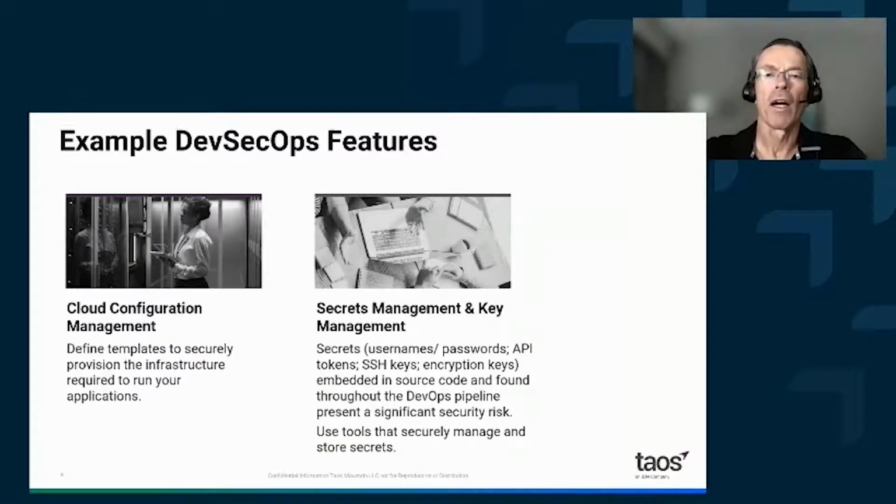And then finally, the fifth feature or capability I'd like to talk about at this time is basic secrets management and key management. When I talk about secrets, basically I'm talking about usernames, passwords, API tokens, SSH keys, encryption keys. And a lot of times today, those secrets are embedded in source code, and ultimately they can be found throughout the entire DevOps pipeline. Consequently, they present a significant security risk.